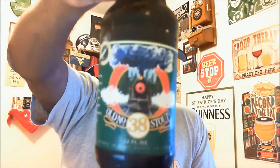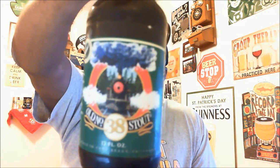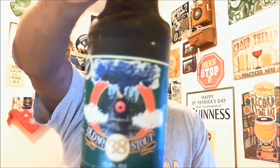Going to take a look at one from a previous Trader Joe's run. Imagine that. This is the Old Number 38 Stout from North Coast Brewing out of Fort Bragg, California. This is an Irish dry stout that comes in at 5.4% ABV and is also said to be about 53 IBU. Have not had this one before, so looking forward to checking it out. Let's go ahead and get this baby open and get it into a glass.